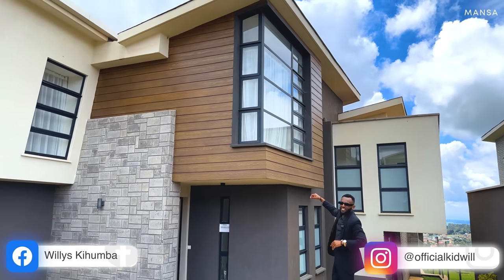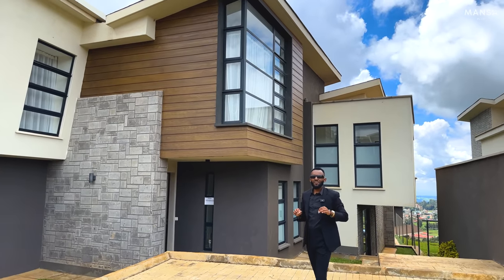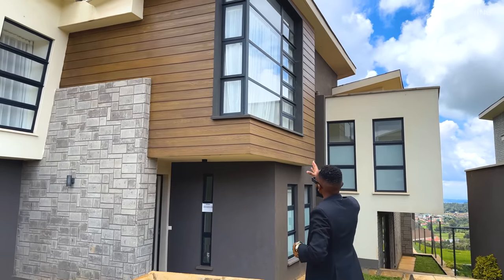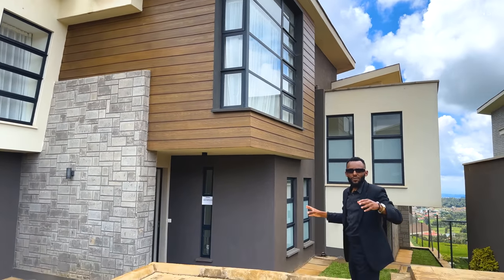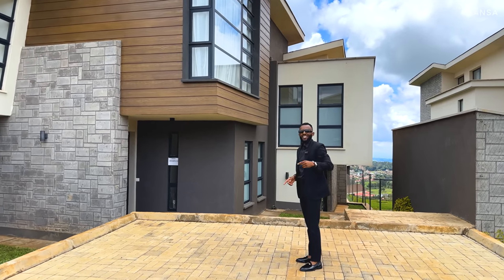Yeah, they are very neatly done, and the fact that they got them to look like aluminium windows. Until you get closer and you realize it's steel. Yeah, it's steel. And the windows are big. True. And you're going to see that from outside, which means there's a lot of natural light that goes inside the house.